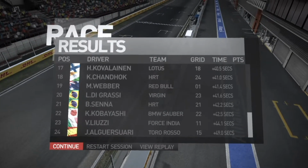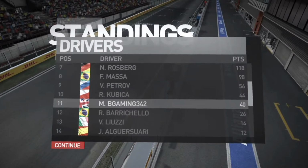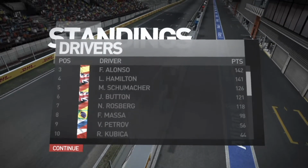And yeah, look at that. Alguersuari only coming home in last. And there we are, P11 in the standings. We're 16 points behind our rival Petrov, only a few points behind Kubica in P10. I think we can be pretty content.